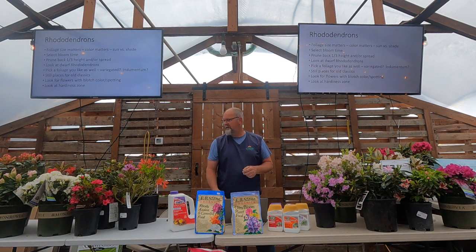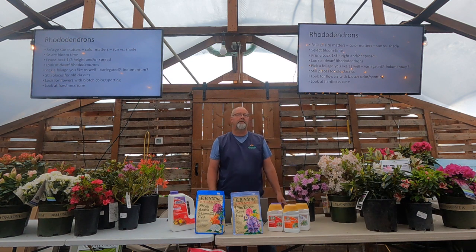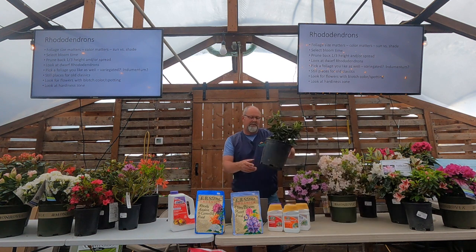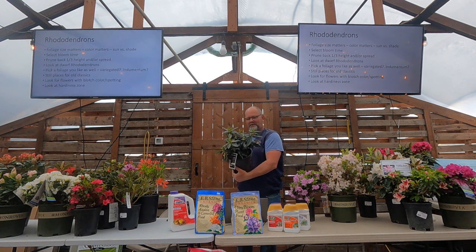I brought a couple things in with variegation, or what we call injumentum. Does everyone know that word, injumentum? So if I look at a plant like this, I have to sing the Bond song. I always call this Mr. Gold Flimmer, if you like old Bond movies, like Goldfinger, right? So there's Mr. Gold Flimmer.